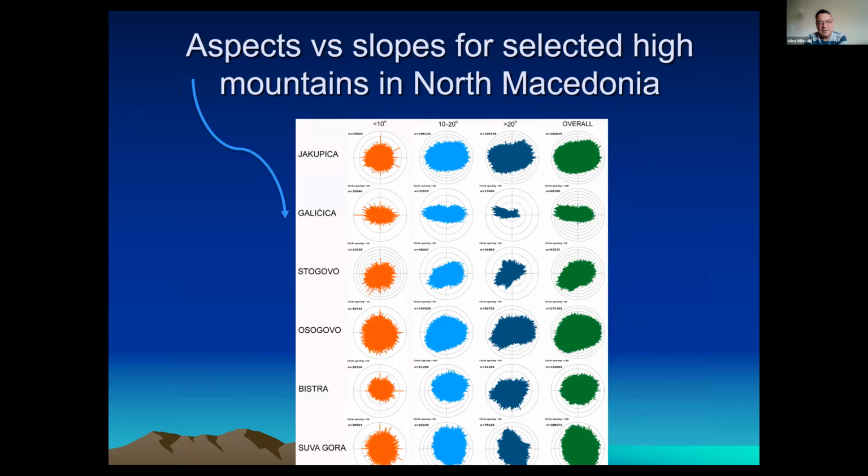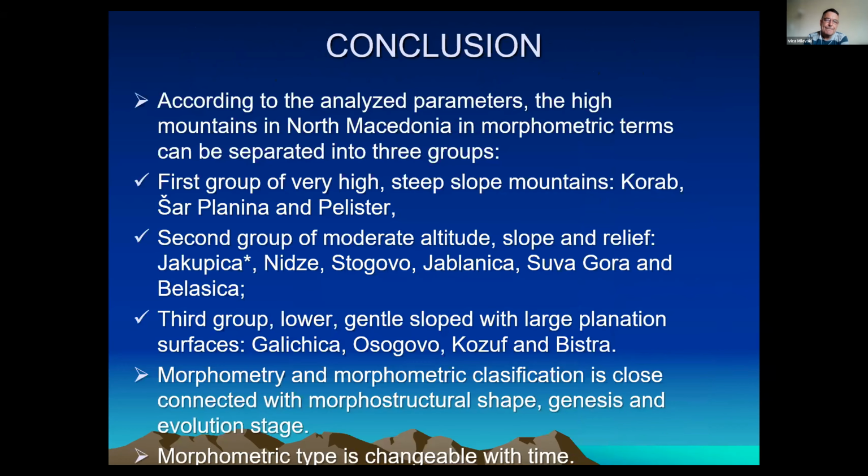We have very huge differences between the mountains, especially as we represent the mountains which are entirely within the frame of the country, not border mountains. According to the analyzed parameters, the high mountains in the country in geomorphometric terms can be separated into three groups. The first group is very high, steep slope mountains like Korab, Shar Planina, and Pelister. The second group has moderate altitude, slope and relief: Jakupica, Nidze, Stogovo, Jablanica, Suva Gora, and Belasica. The third group, as we see from the table, has lower, gentle slopes, with large planation surfaces. They usually have very huge denudation or karst surfaces, so they are usually with slightly lower average slopes, like Galicica, Osogovo, Kozuf, and Bistra.